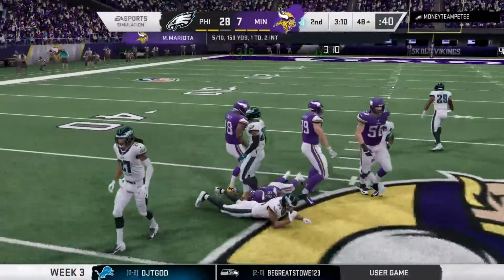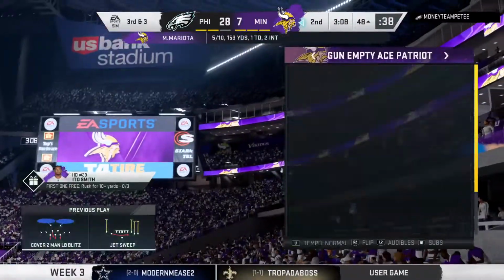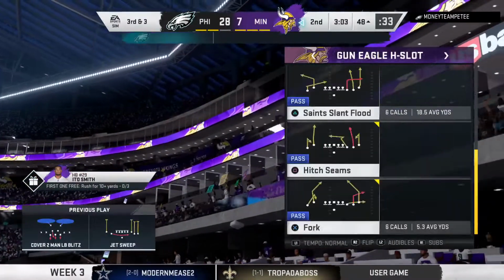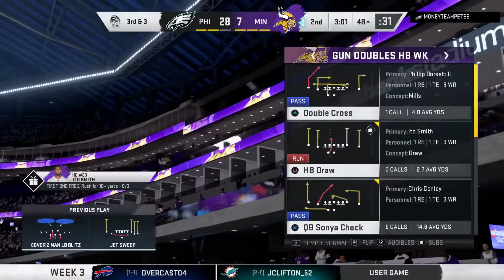And across the midfield stripe into Eagle territory. 2nd down, a little more productive than first. 7 yards on the gain. It gets them to 3rd and 3 now.